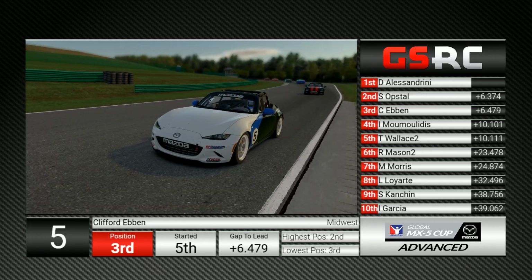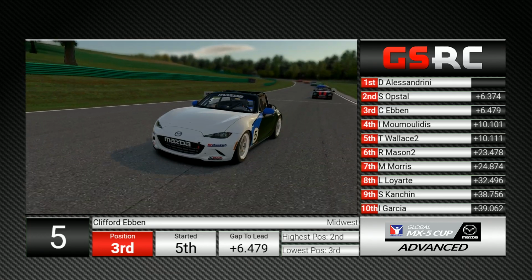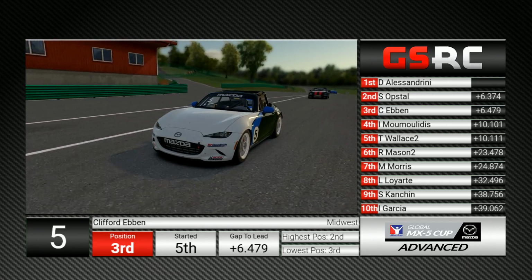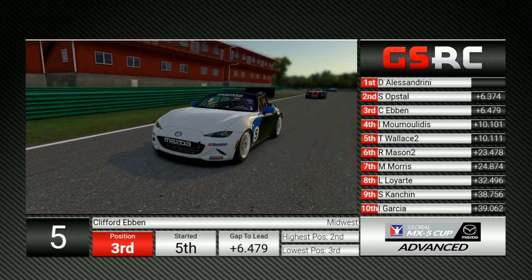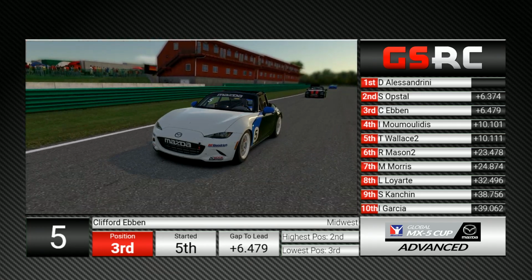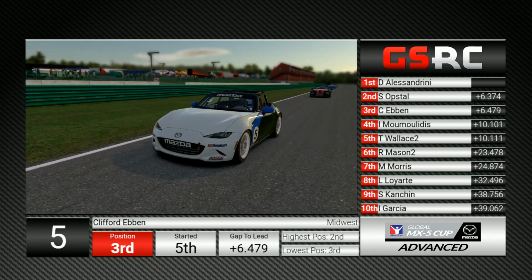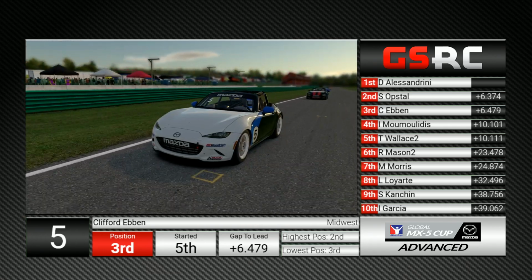At the start, I was fortunate enough to pick up a couple spots and kind of get in the draft behind DJ and Ioannis there. I felt like when I was within about a second of DJ at the start, I was sort of in the zone and running some pretty fast laps that I could never hit by myself. And after Ioannis drove off the track a little bit and I got checked up, once DJ was maybe 2.5, 3 seconds up the road, I just couldn't hit those same laps. I just didn't have the pace by myself. When I was following close enough, I could hit those laps, but never by myself.